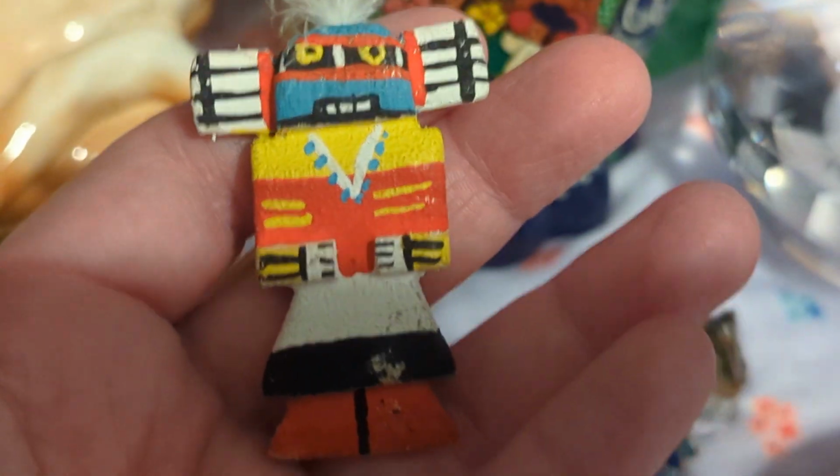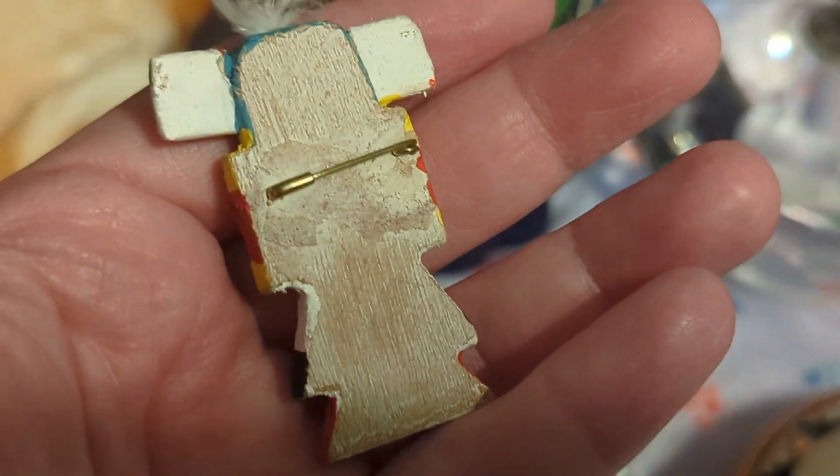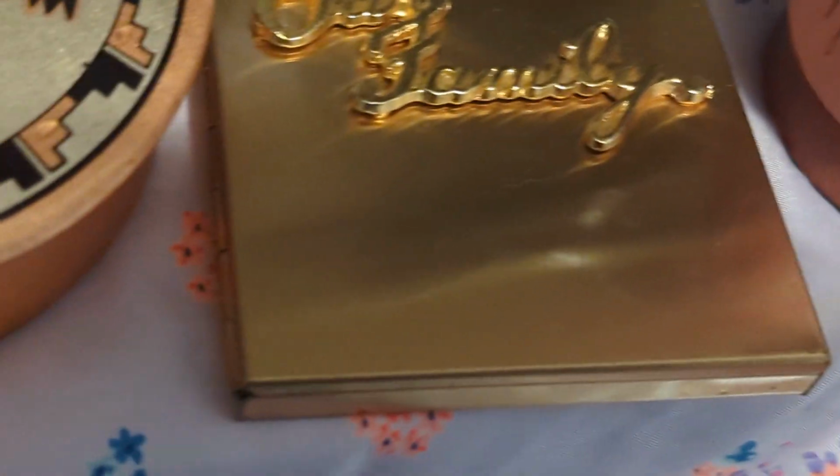So this was supposed to be in my last video and I forgot to show it. This is a kachina. It's a Native American pin or brooch. It is handmade, hand carved, and it's wonderful. I love this so much. I have a hard time selling that one too.